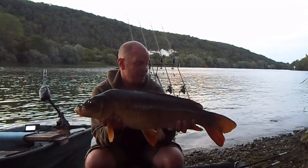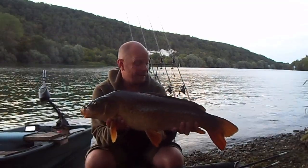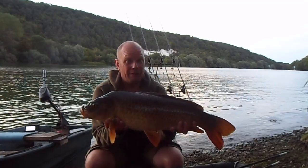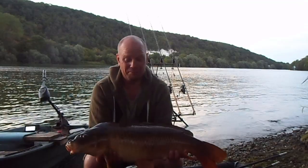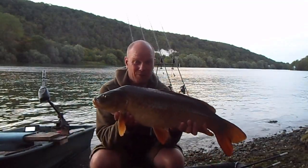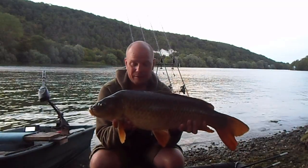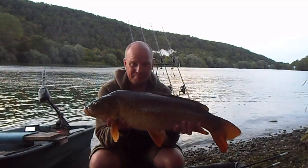You know, this one nearly tore the rod in the water, and if I'd lost it, I'd have said it was an easy mid-20, but was it about 11-12 pounds? I don't know. But great fun, great sport. 3 years away from the sport, and really enjoying it. So yeah, hope it continues. There we go.